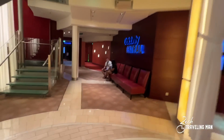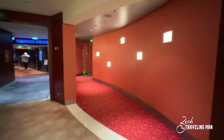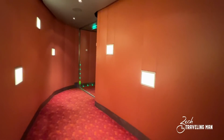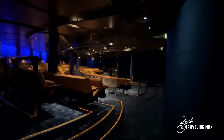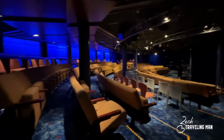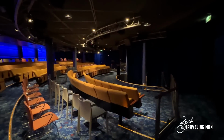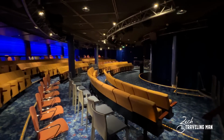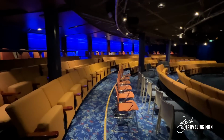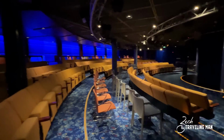Celebrity Central, I think, is another theater type thing. So let's go check out and see exactly what this is. Oh, it's closed. Oh, it's open. Okay, so this is Celebrity Central. And I think Celebrity Central is probably a lot like the club venue that they have on the Edge class ships. So you can see this is just a smaller version of the theater. There's a stage up there. This reminds me of the Punchliner Comedy Clubs on Carnival ships, but much nicer. So this is neat. I hope they have some things in here because it's very cool and very nice. And I just like the overall vibe in this room.